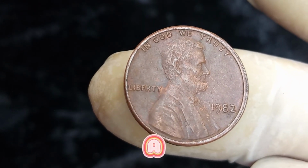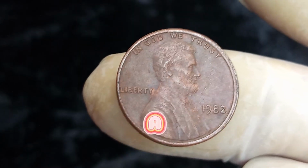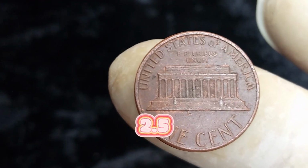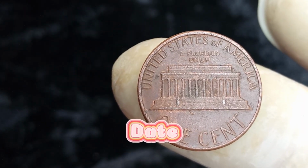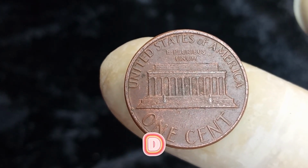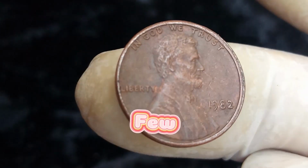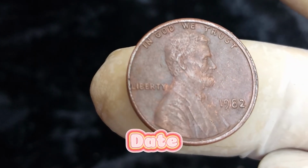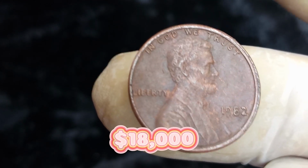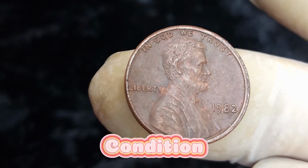Weigh the coin. Use a digital scale that reads in grams. A copper penny weighs 3.11 grams. A zinc penny weighs only 2.5 grams. If you find a small date that weighs 3.11 grams and has a Denver Mint mark, D, you've struck gold, because only a few 1982 D small date copper pennies are known to exist, and they can sell for up to $18,000 or more depending on condition.